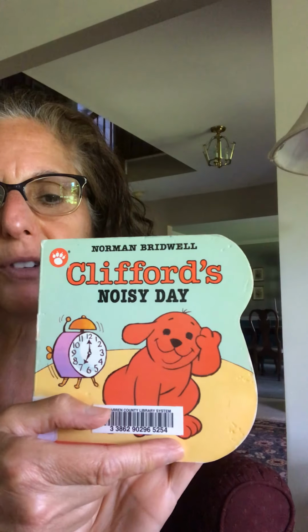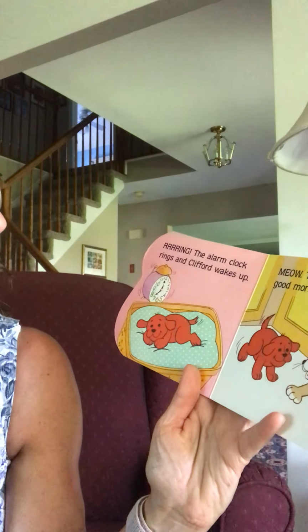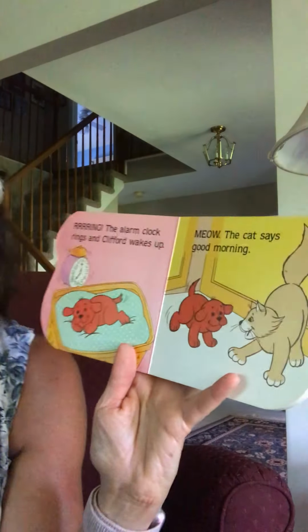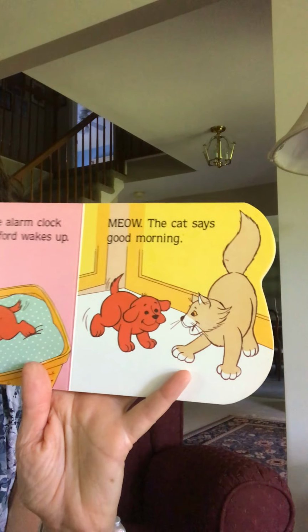You know Poppy's radio that he listens to music on? He can set an alarm on that radio. That's a clock radio. That's also very old-fashioned. But anyway, let's see what Clifford hears on his noisy day. Ring! The alarm clock rings and Clifford wakes up. Oh, he's a little baby again. Meow, the cat says good morning.